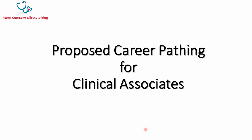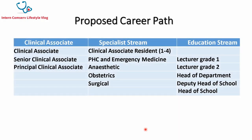As a clinical associate, I would suggest there be 3 streams to be taken, one being the clinical associate production stream, the second being the specialist stream, and finally the education stream. So with the production stream, you can take on a senior or principal clinical associate post. With the specialist stream, you should first qualify, do a master's and an honors, join a resident program or a registrar program and study towards the 3 main problem areas in South Africa, that is maternal and child health and primary health care services.